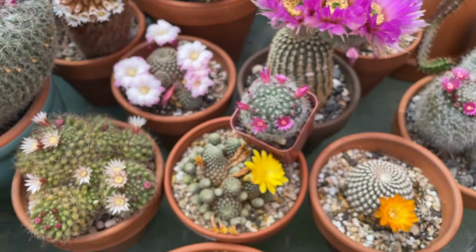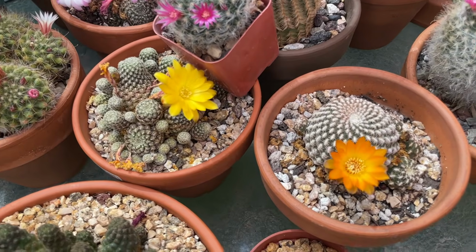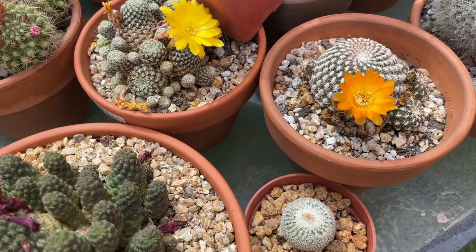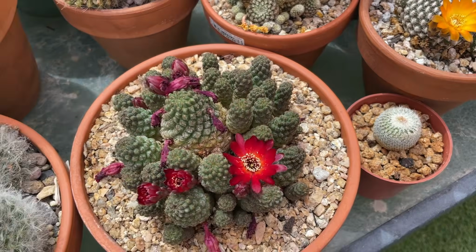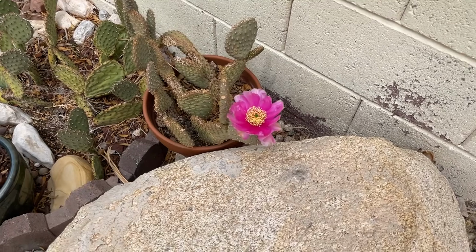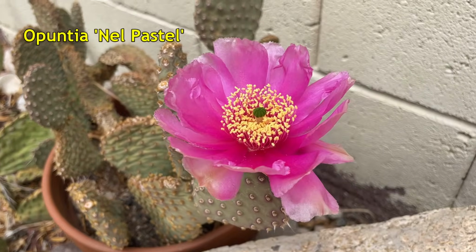And then what else? Oh, some rebutias and sulcorebutias reblooming. And then this one as well. Alright, and let's check on my garden. Another Opuntia in bloom for today. This is Opuntia Nail Pastel.